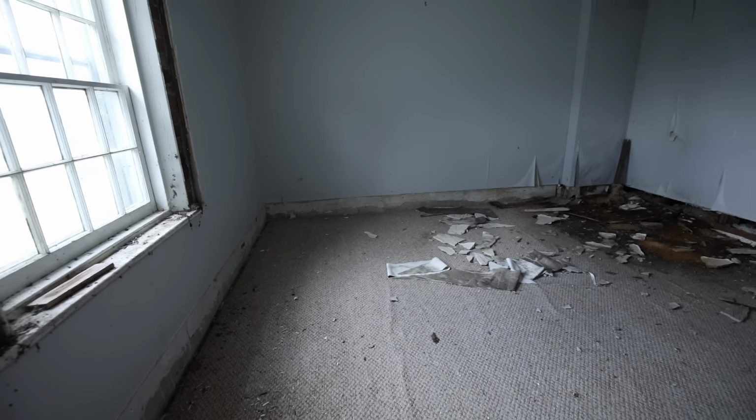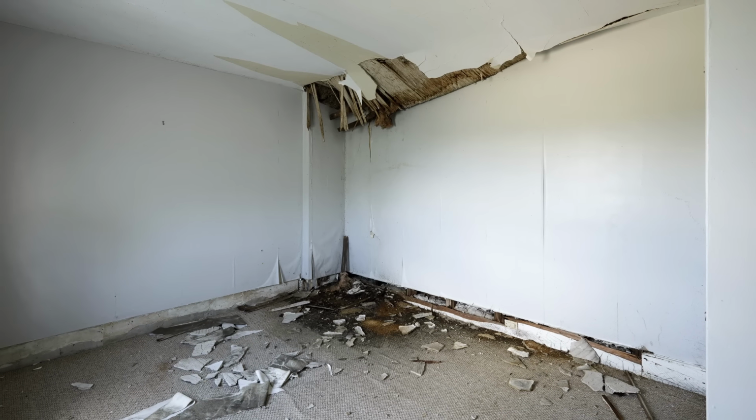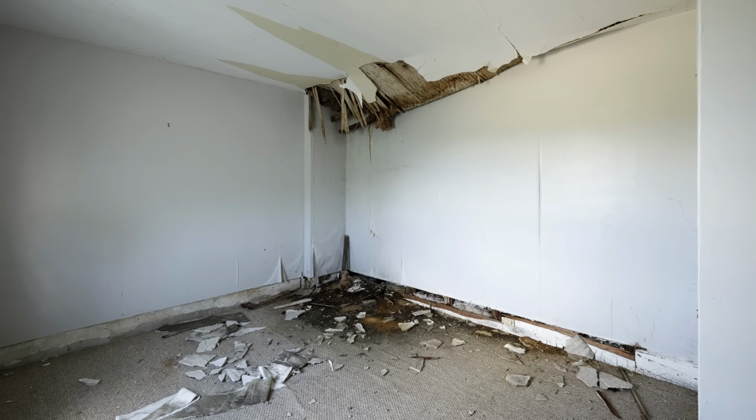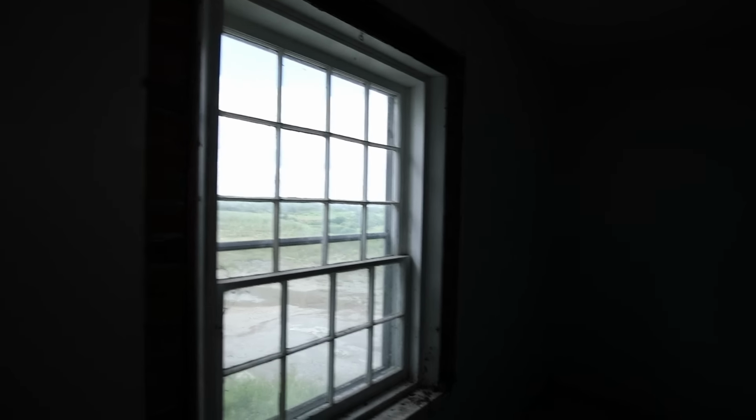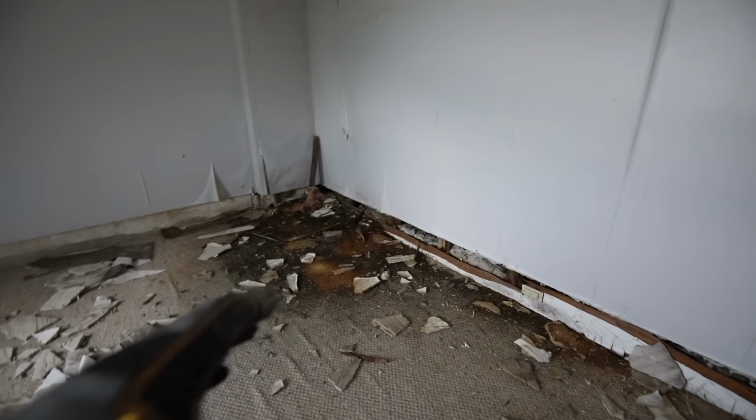Whoa! Oh, I thought that was the bird. It was a moth. A big moth hit my head. So again, the big windows. But you can see how rough this building is. Like the roof is failing in multiple places.